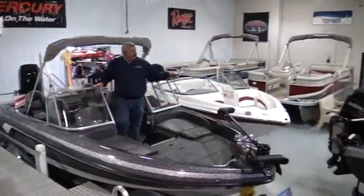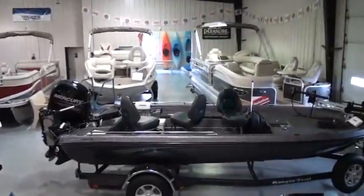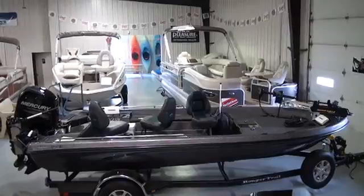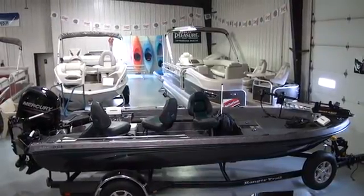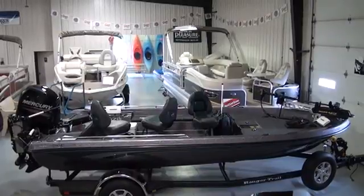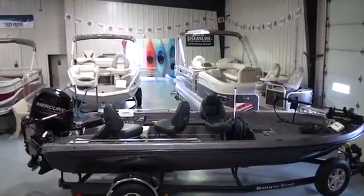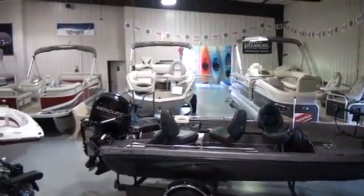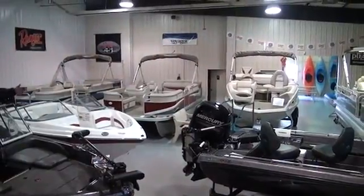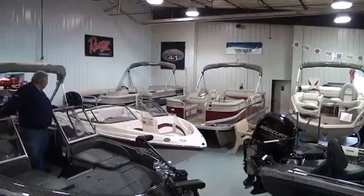Over here we have the new 175 tiller that Ranger came out with last year that has gotten to be a very popular boat, especially in the lakes around here, around Alexandria. It is fitting in very, very well for Ranger and their lineup. And in the background here, you see other Princecraft pontoons, their deck boat, from a triple toon 25 foot down to the 17 foot.